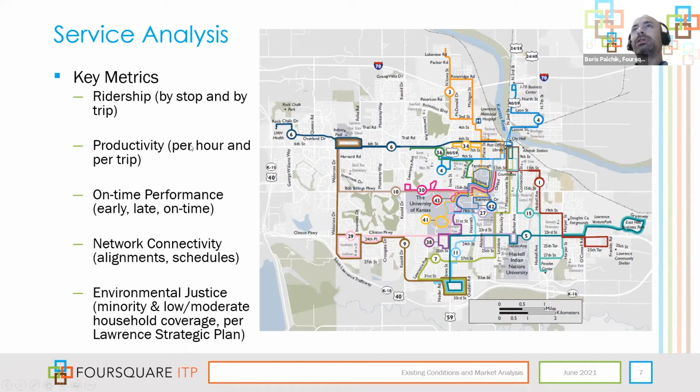Productivity is looking at ridership in a different way. It's looking at ridership per hour and per trip so that we can understand at what cost you are generating the ridership that you are generating. Is it costing you a lot of money to generate the ridership? Is it fairly low cost to generate a lot of ridership? If it's an area with lower productivity, then we might ask the question, is that investment worth it? If we're pouring a lot of hours of service into a neighborhood and we're getting fairly low return on investment in the form of ridership, maybe we reallocate those resources somewhere else.